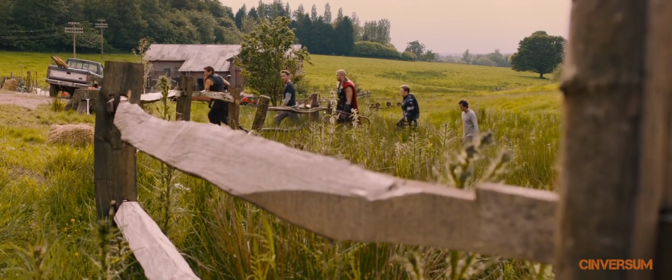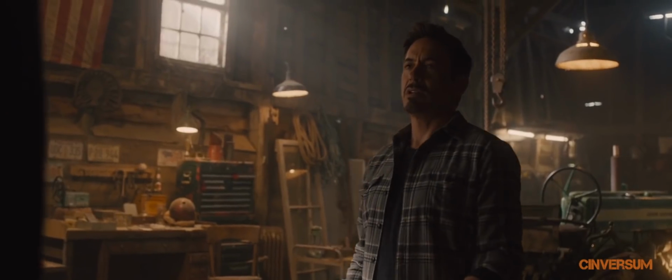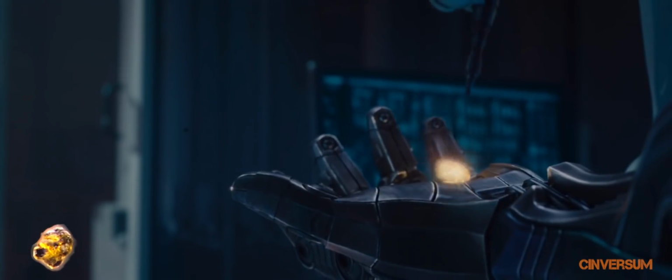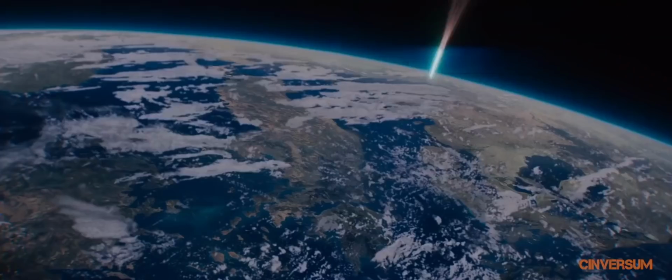The Avengers retreat and regroup at a safe house, Hawkeye's private home basically, where they reunite with Nick Fury and come up with a plan to defeat Ultron. Meanwhile, Ultron forces Dr. Helen Cho to use the Mind Stone, synthetic tissue, and vibranium to create him a new body. But as he is uploading his mind to the new body, Wanda is able to read his mind and discovers his plan to destroy Earth.